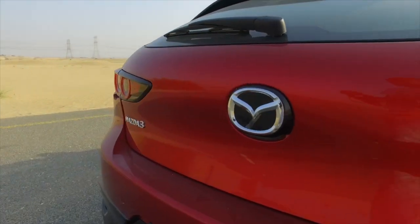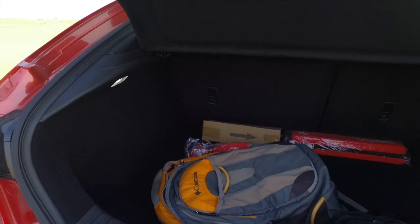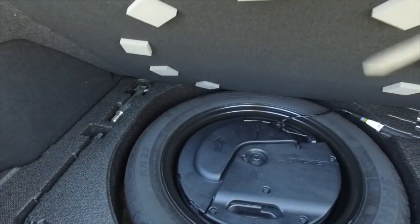Let's see if the boot space lives up. Prepare to be... Okay, it's not big, is it? Yeah, you could probably get one suitcase in here. That's my normal bag, and look how big it is in there. Yeah, you do pay a penalty for style. Of course, you've got a little parcel shelf here, and there is nothing else in there. Is there a rear... Hold on. There is a full-size spare.